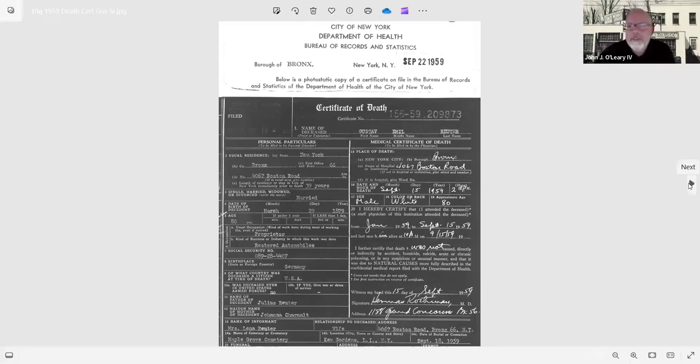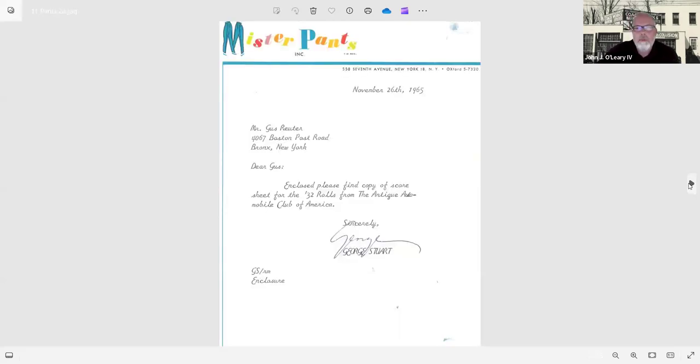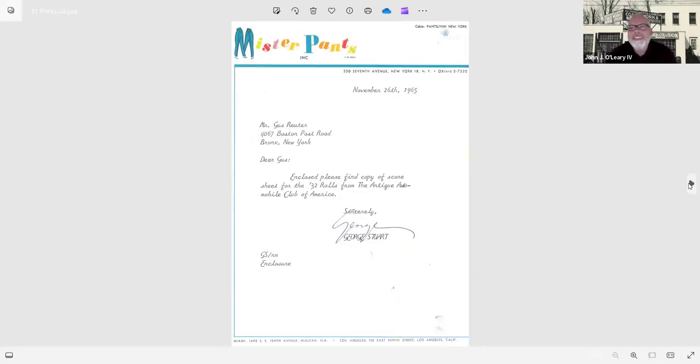So just another unique piece to have from the family. I did get a bunch of different letters from people that Gus saved. This one is a great one from Mr. Pants. His name is George Stewart, and he owns a successful dry cleaning business in the city. He was affectionately known as Mr. Pants.